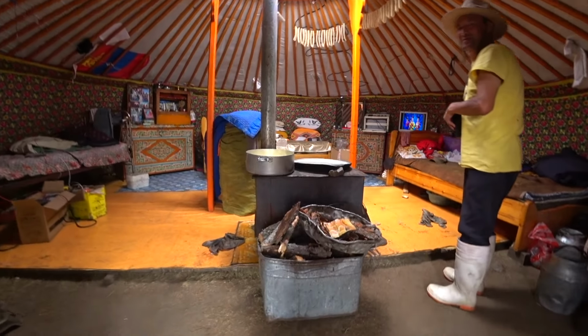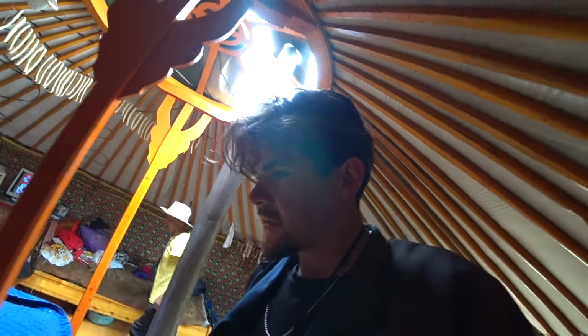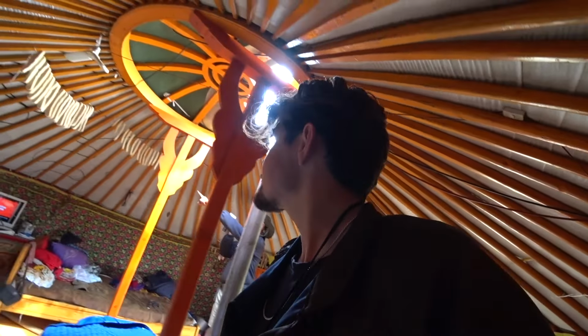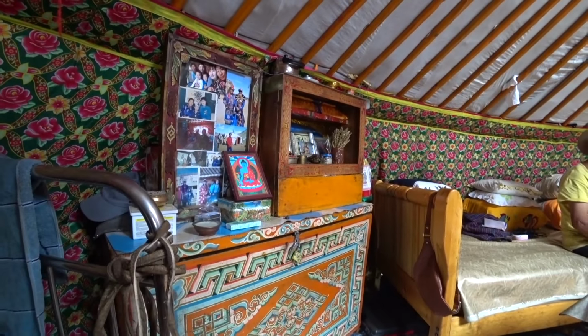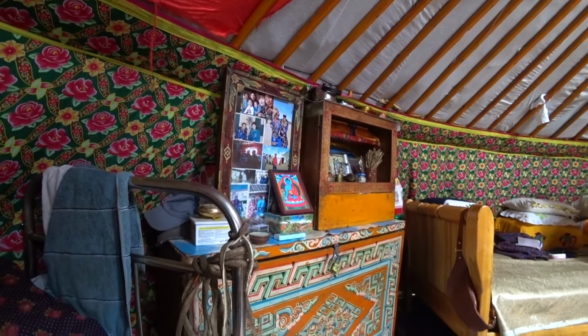Oh, wow. Oh, look at the ground. It's like the second gear that we have that doesn't have a floor in it, and it just has earth ground. They eat a lot of horse here. This one's different. Also, they have some little shrine thingy going on here. I think they're Buddhists here, the country. Some family pictures.